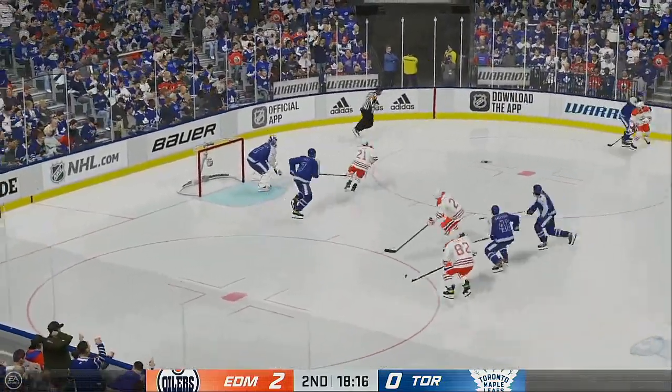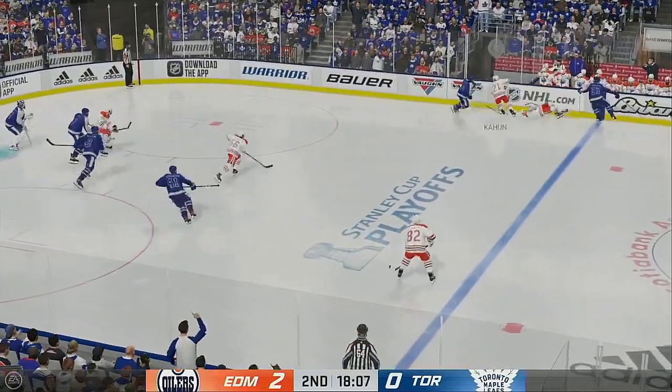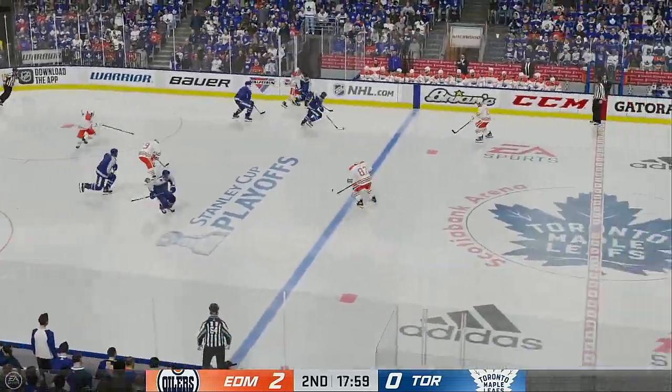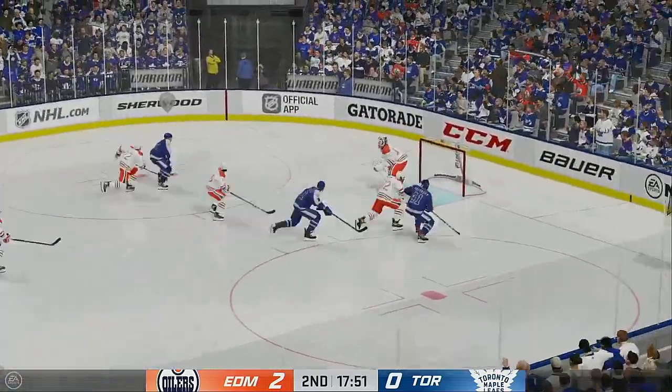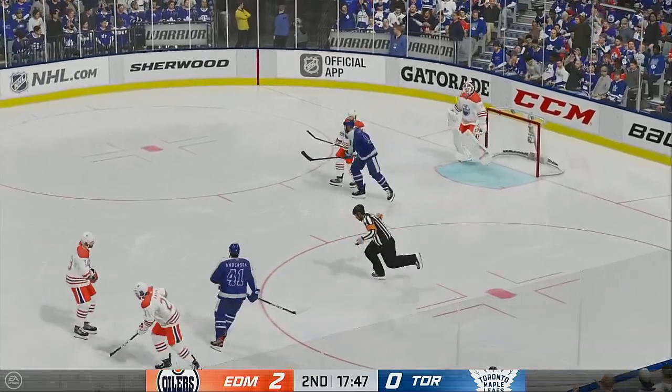Edmonton's on the attack. Handles the puck. Slides it back to the blue line. Scooped up along the wall by Yamamoto. The Leafs gain possession along the wall. Here they come, three of them. Puts it on net, and that's stopped by the goaltender using his head this time.